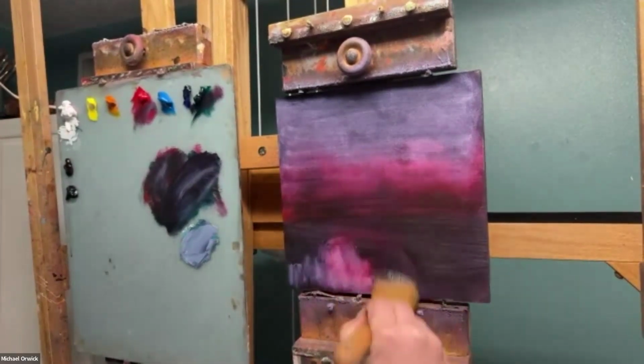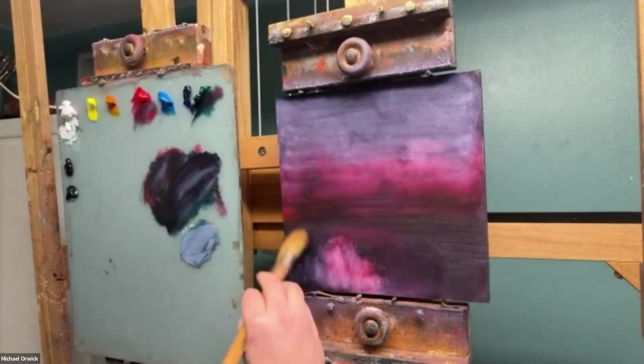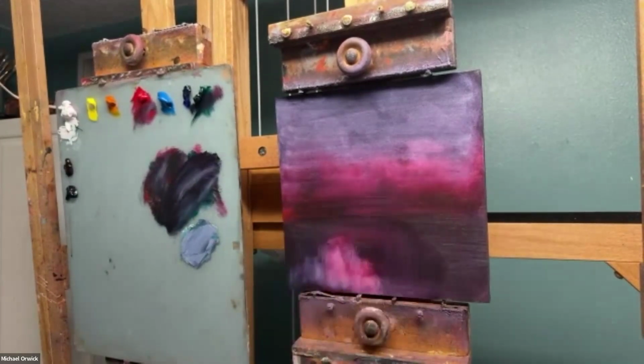And this is what I like about the wipe away technique is I can go, you know what? I don't like the shape of that creek very much. Let's bring some paint back in.